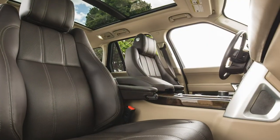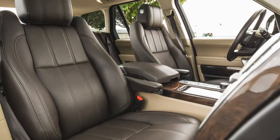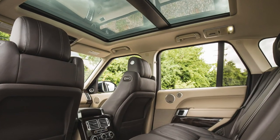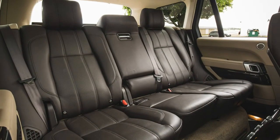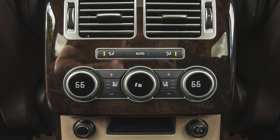Non-electronics-focused complaints were few. Some testers didn't take to the softly tuned air suspension's allowance of body roll, brake dive, and squat under hard acceleration. Indeed, the tall, heavy Range Rover is no dynamic star. If you can deal with the sensation of sailing the high seas, the payoff is a quiet, comfortable ride quality.